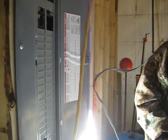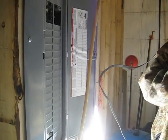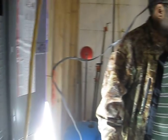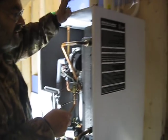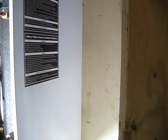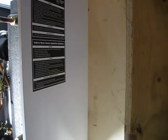So we need to tell the electrician, dedicated circuit. Dedicated means nothing else on it. Then with that dedicated circuit, instead of hardwiring it, we're going to come out with a plug. So if you lose power, you unplug this, plug it into your generator, and you have heat. Oh, right on.